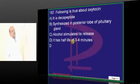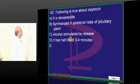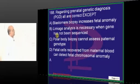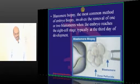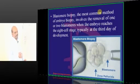Coming to oxytocin. Oxytocin is a 9 amino acid peptide, not decapeptide, and a half-life of about 3 to 4 minutes is a truth. Coming to the prenatal diagnosis, what is accepted about it? The very common way by which you do for all genetic disorders the biopsy would be the blastomere biopsy. It involves removal of 2 blastomeres where the embryo reaches the 8 cell stage, typically during the 3rd day of the development.